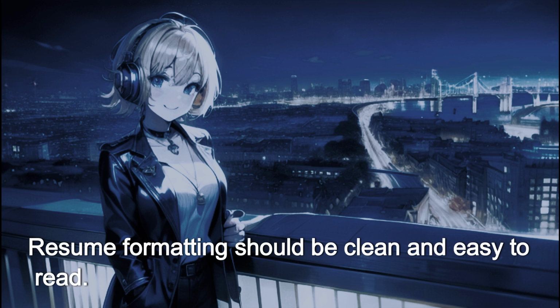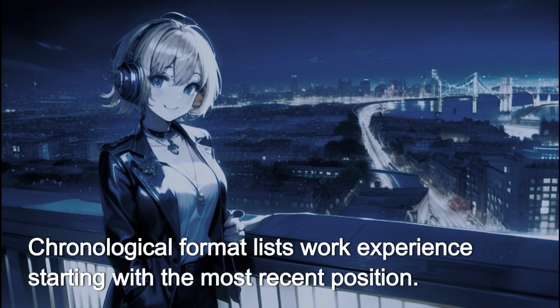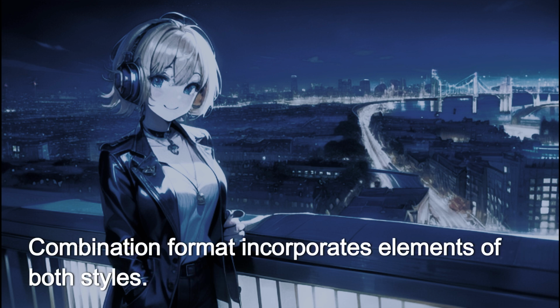Resume formatting should be clean and easy to read. 1 or 2 pages is the standard length for most professional resumes. Chronological format lists work experience starting with the most recent position. Functional format emphasizes skills rather than employment history. Combination format incorporates elements of both styles.